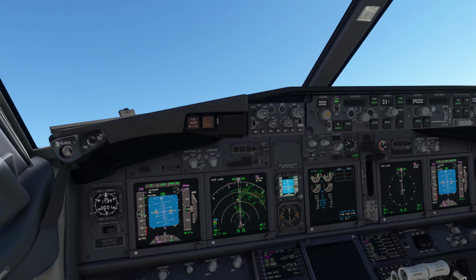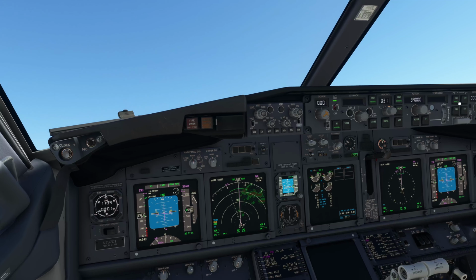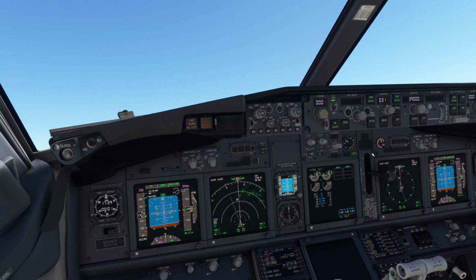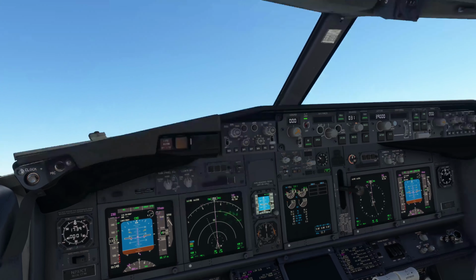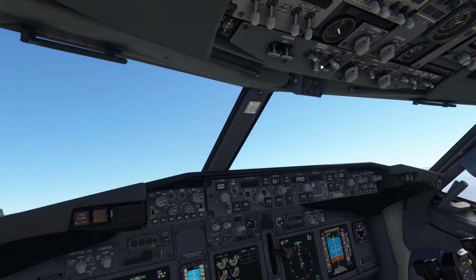Have a nice day. So positive rate of climb, autopilot command A is on, auto brakes off, landing gear lever off, engine start switches off, runway turnoff lights are off.